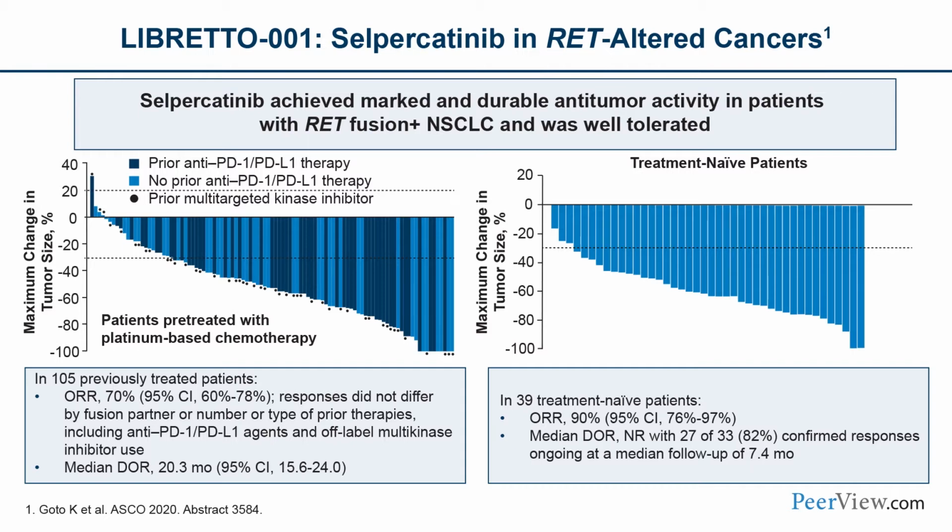So as I said, we do see pretty good response rates, and you see that here, a response rate of 70% in the 105 previously treated patients, and in 39 treatment-naive patients, we see a 90% response rate. Median duration was not reached with 27 of the 33.